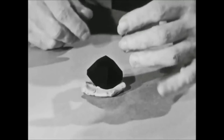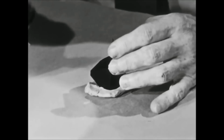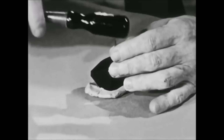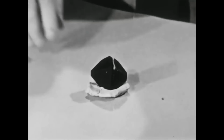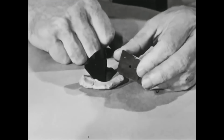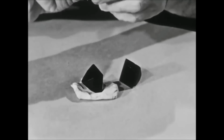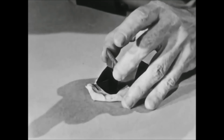I'll take a single-edged razor blade and direct the blade parallel to the face and give the back of the blade a smart tap. She comes apart. And now look at that, as flat as you please. You may say, oh, you picked a special place in the crystal. But look, I can cleave it again, parallel to that same face, and get a thin plate out of the thing.